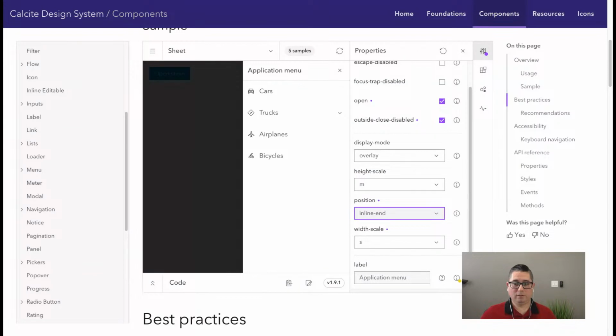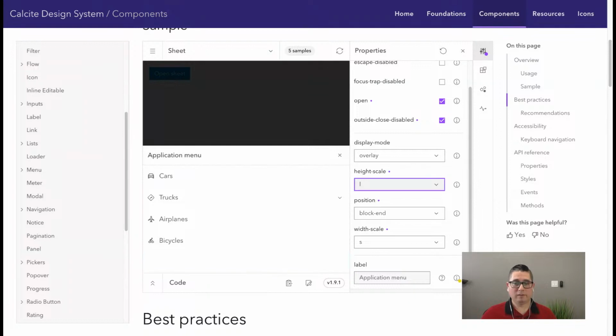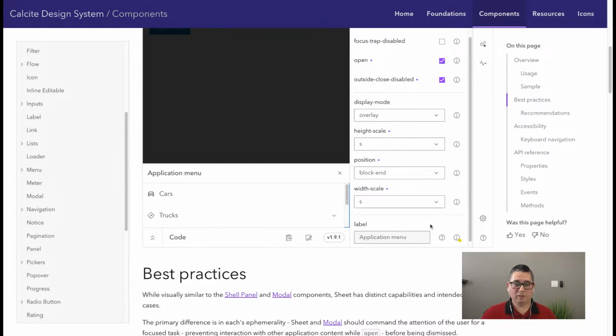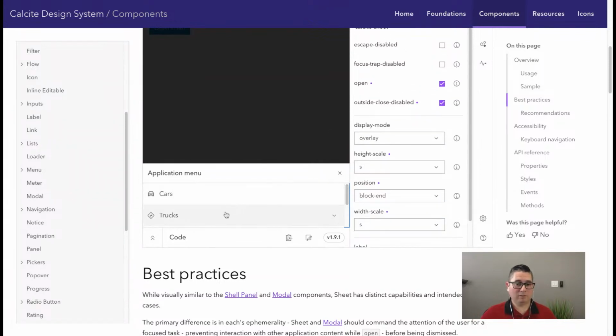And then when you go to the block position, so basically top or bottom, in this case we're showing block end. Then you get the height scale property where you can make things a little bit bigger or a little bit smaller. And then for accessibility, there's a label property, so you can describe the sheet and what its purpose is, so that users with disabilities can easily figure out what it's for.